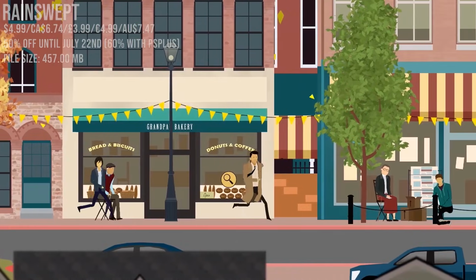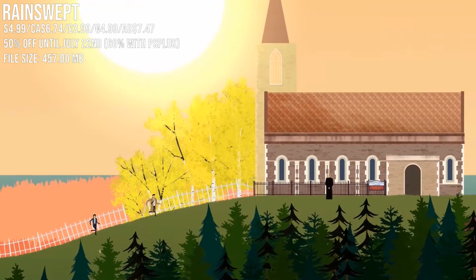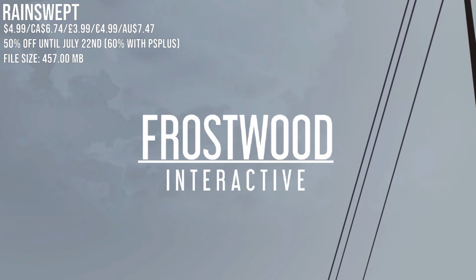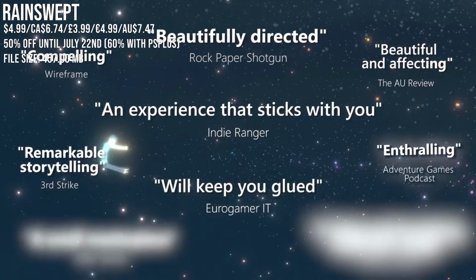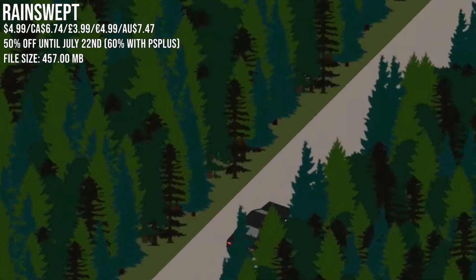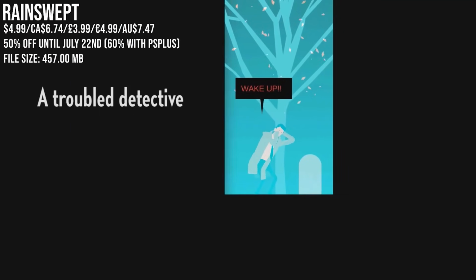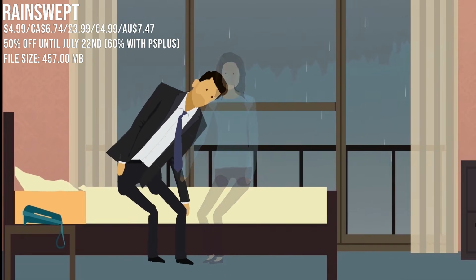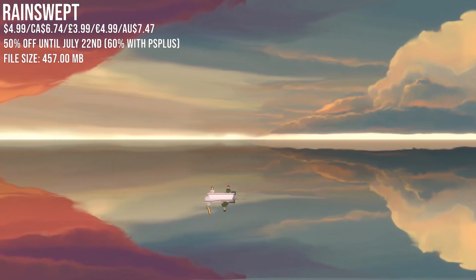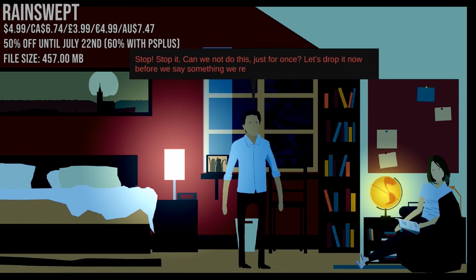Point and click fans, Rainswept, a nice little adventure title this one with a simplistic visual style, but it's got an air of, think, Twin Peaks weirdness to it all, and that absolutely appealed to me. Your role here though, you are Detective Stone and you are uncovering the truth surrounding a double shooting while facing your own personal demons. It is a short one, this one around 4 hours, but the 50% off, it matches the low price, but if you throw that extra 10% off from PS Plus, there at least we do have a new low price.